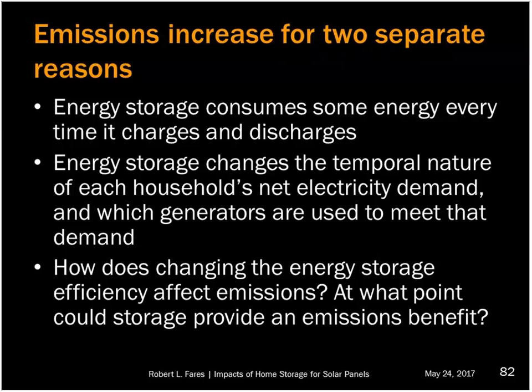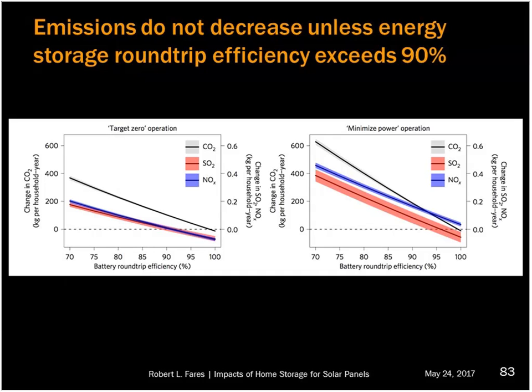And so what we wanted to know was, how does changing the energy storage efficiency affect these emissions? At what point could storage provide an emissions benefit? How efficient does it have to get? We did this analysis for both the target zero operation and minimized power. And we found that, because of the way the storage is shifting when generation occurs, it could actually reduce SO2 and NOx emissions even if it's only 90% efficient under the target zero method of operation, even though storage would still be consuming some extra energy because it's not 100% efficient. And then under minimized power, interestingly, NOx emissions couldn't go down even if the storage were 100% efficient, but your SO2 emissions could be decreased on average if you reach about 95% efficiency.